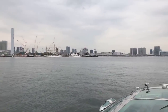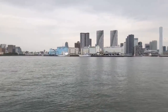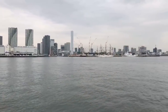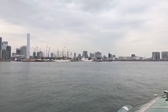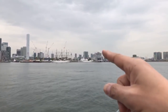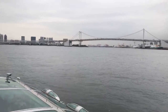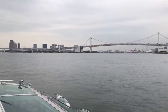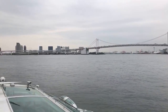Sorry about the audio. So there's the Sumida River on the left side, and it goes around this island, which is Kachidoki. And that's Toyosu, where the new Tsukiji is going to be built. The new fish market's over there on the other side. But we're going under the Rainbow Bridge today. So thanks for joining me on this amazing quest of mine, because Peter and I tried to do this live stream a couple months ago before the cherry blossoms came out.